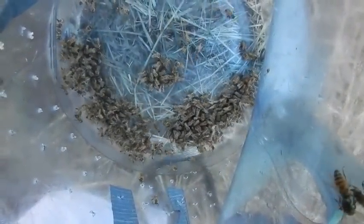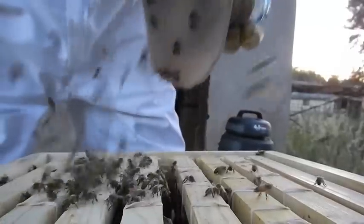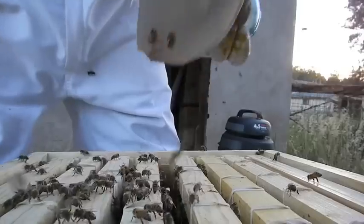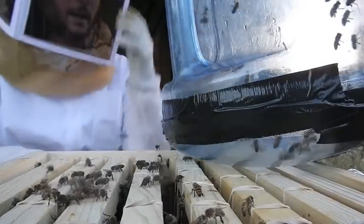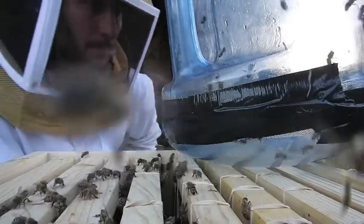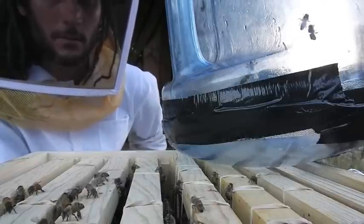Everybody's real active. Tons of them go into the air, but that over the corner. Shouldn't they just kind of go down into the hive? Everybody's in good condition. I'm sure they're not super happy about the ride, but they don't really look too dirty or anything.